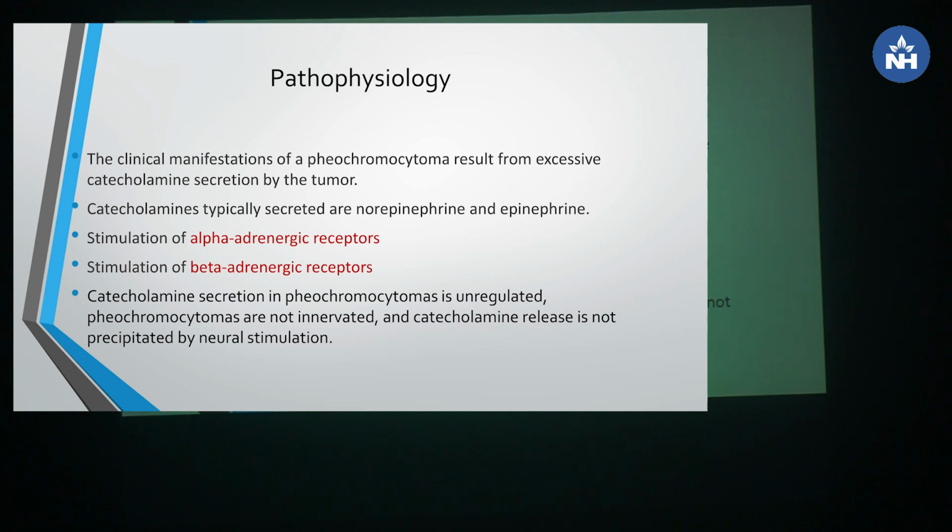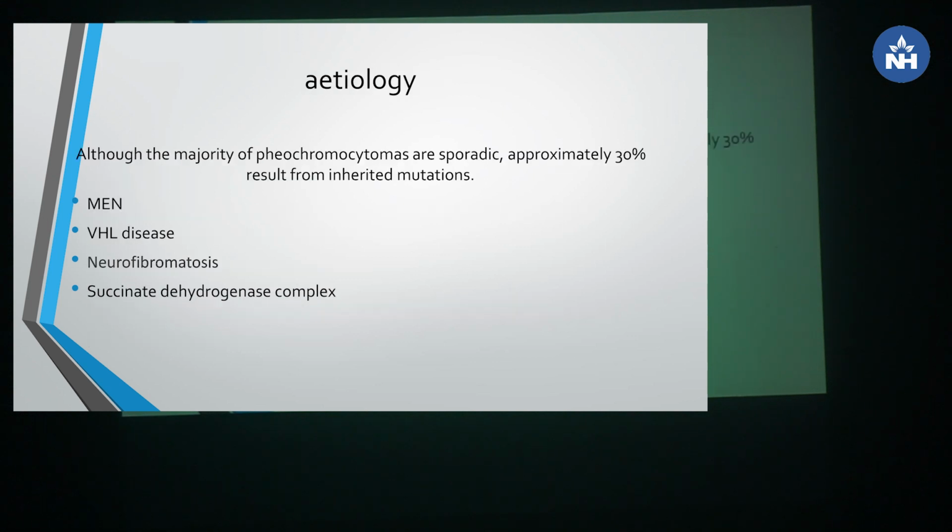Okay, the pathophysiology. As I have mentioned, the clinical manifestations of pheochromocytoma occur because of excessive catecholamine secretion and stimulation of alpha receptors and beta receptors. The key thing here is that catecholamine secretion is unregulated. As pheochromocytomas are not innervated, catecholamine release is not precipitated by neural stimulation. So etiology I had mentioned before.